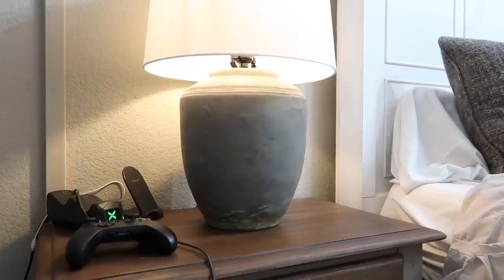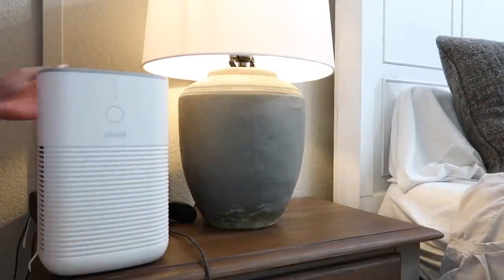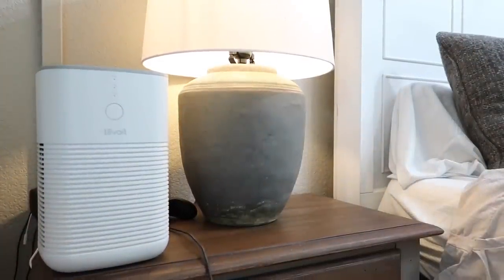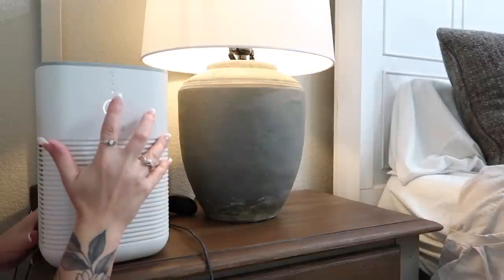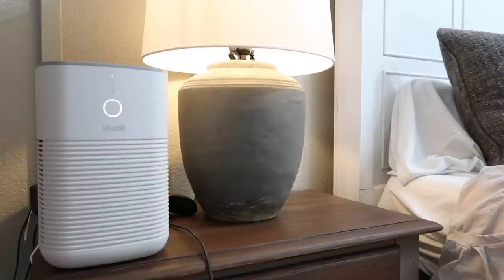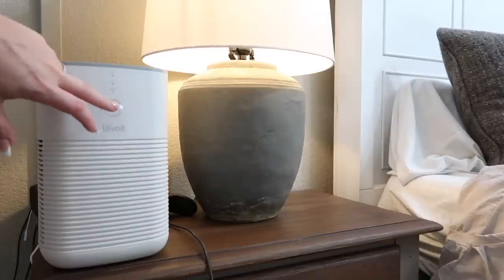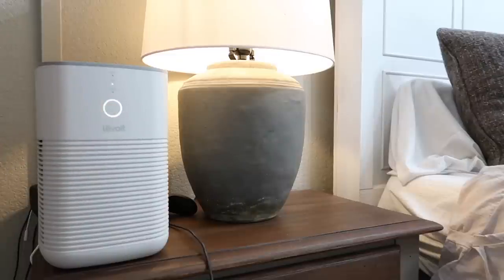Okay, so for testing purposes, I'm gonna test it out in here. Oops. Okay. Let's see. Ooh, I like it. So you have high, sleep mode, low. I love it. Cool. So I'll try this in their room and see how they like it.